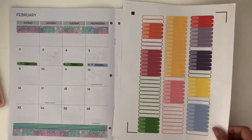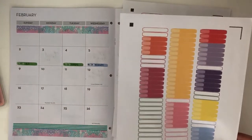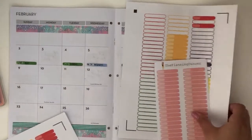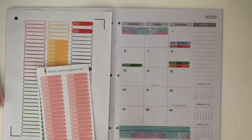Alrighty, and last business expense I had was on the 6th, which is the next day, on the Thursday, and I went to the post office once again. So let me get this label.